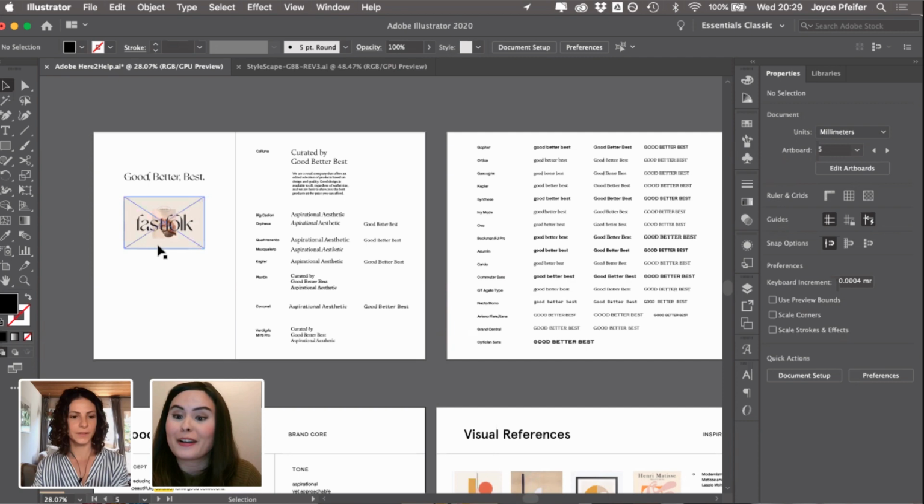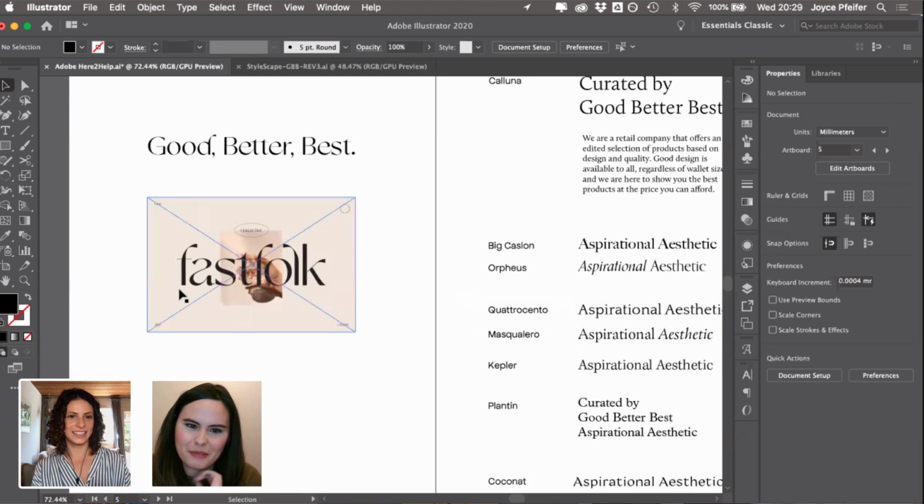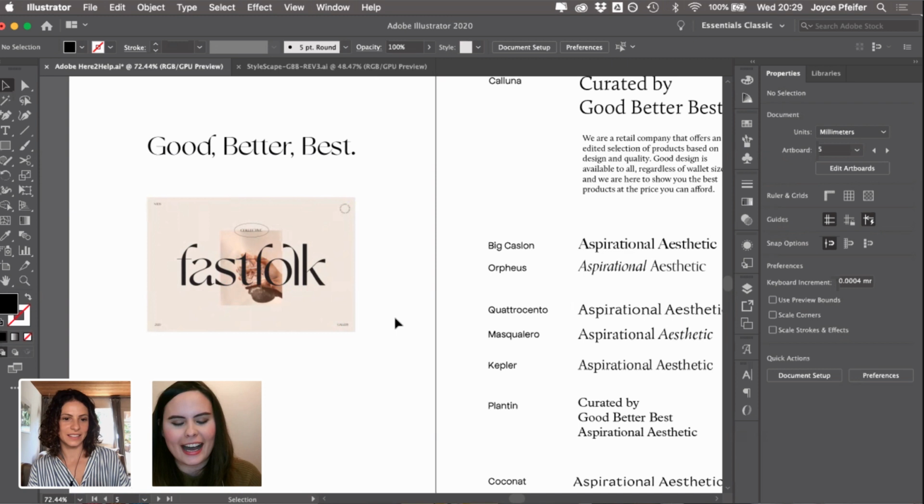So which also brings me to the font that has been mentioned in the chat, which is the good, better, best here. And also, I keep calling it fast folk. It's not. It's just the example that we used. It's gallery modern, did you say? Gallery modern, yeah. So Daphne loved this one. And I can appreciate the shape of it too.